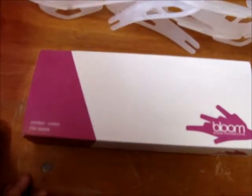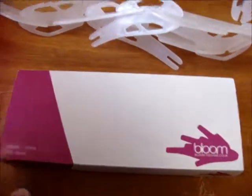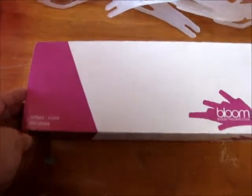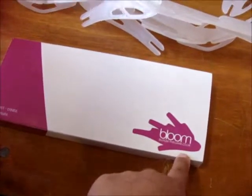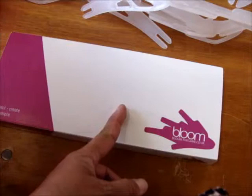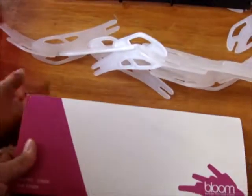So it's $20 for 20 to 24 pieces, and bloomthegame.co.uk. Can we buy it online? You can buy it online. Okay. All right, great.